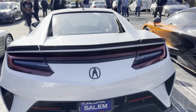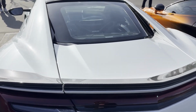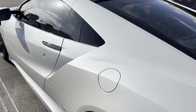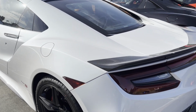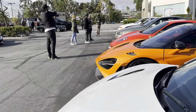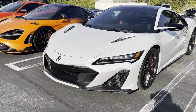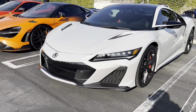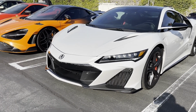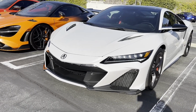It's a huge, massive improvement. The front end's also an improvement, but I have a few reservations about the front end. I'm growing to like it, but initially, one of the few things that bothered me is the emblem being at the very edge of the bumper. I don't know how I feel about that. Otherwise, it looks pretty decent.